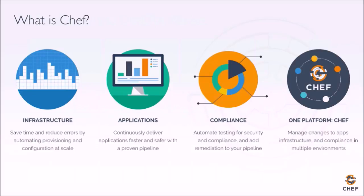The enterprise has its own standards and regulatory regimes that they have to meet. If you're treating your infrastructure as code, how can you treat your compliance as code? We're going to help you build your applications and infrastructure continuously with testing and compliance built in. And that's what Chef helps companies do.